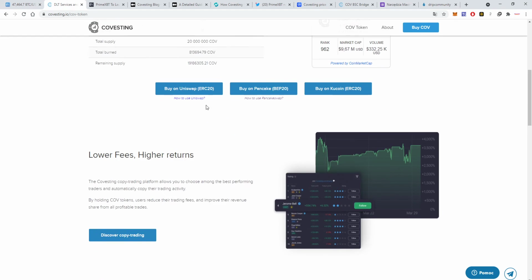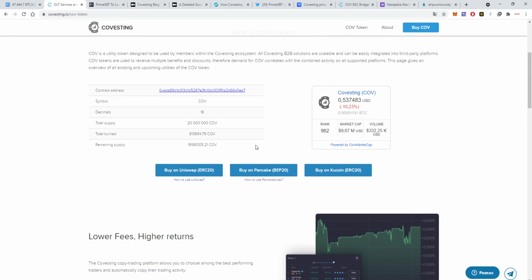Yeah, so how to buy this token? So you can buy it on Uniswap, and if you want to stake on the platform, and I will show you the benefits of staking it, you'll need an ERC20 token. But if you want to buy and hold it, maybe it's a better idea to buy it on pancakeswap, which has lower fees. So you can buy and hold on your MetaMask connected to Binance Smart Chain. You can also buy it simply on KuCoin exchange.